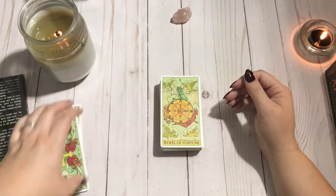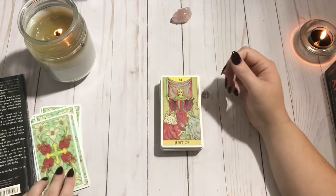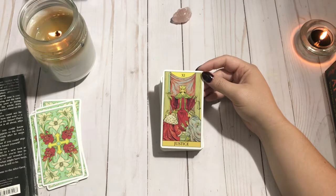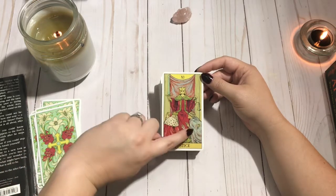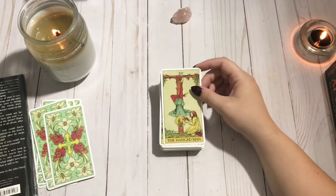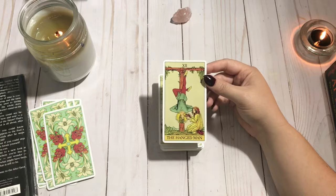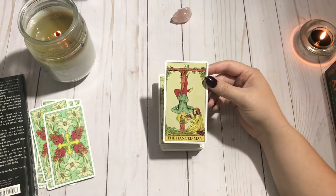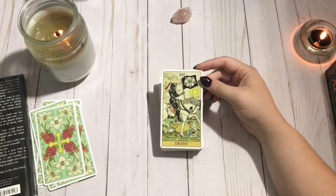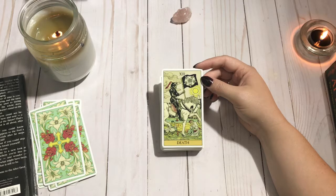The Wheel of Fortune. Justice. Here we have what looks like a king or queen and a peasant side by side. The Hanged Man. Now, traditionally, there's only the hanged man, but here you have a woman that is on her knees and she looks to be giving him water. Death. I love the death cards. Usually the death and the devil cards are what I'm more drawn to in decks. This is definitely more of a traditional death card.